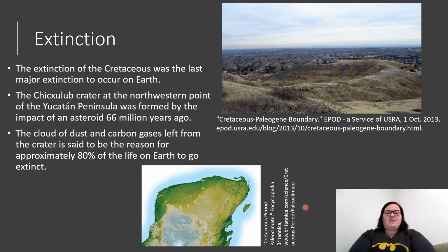Extinction. The extinction of the Cretaceous was the last major extinction to occur on Earth. The crater is located in the northwestern point of the Yucatan Peninsula and was formed from the impact of the asteroid 66 million years ago. It is uncertain how large exactly the asteroid was. We can just determine based on the half of the crater that we have found that is uncovered.